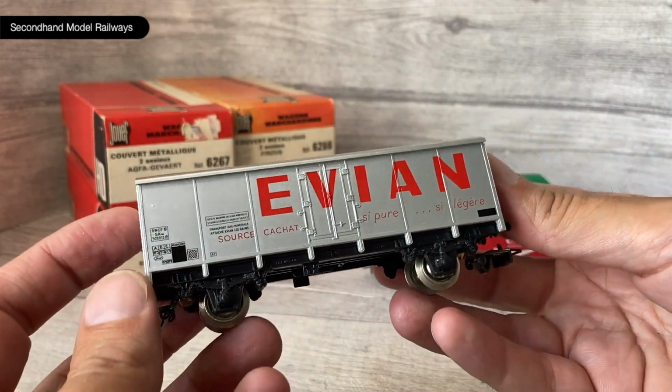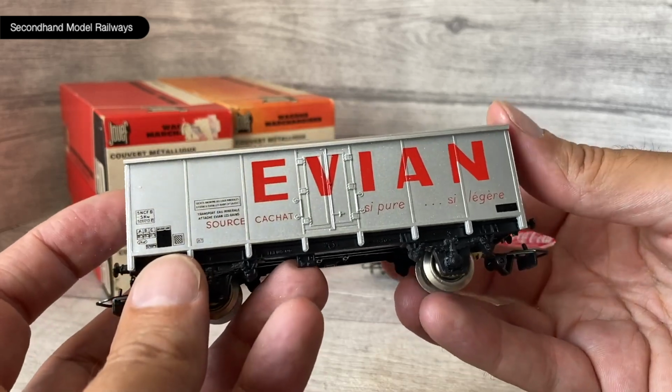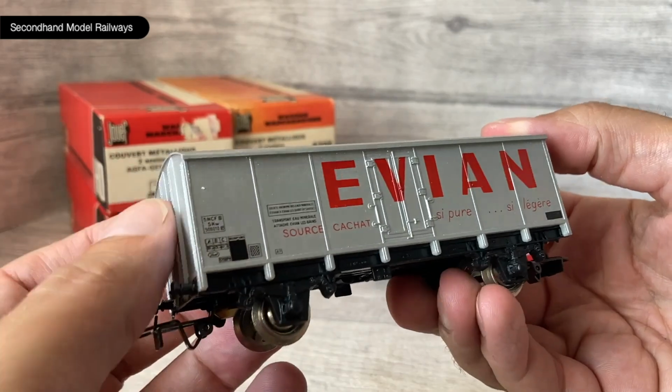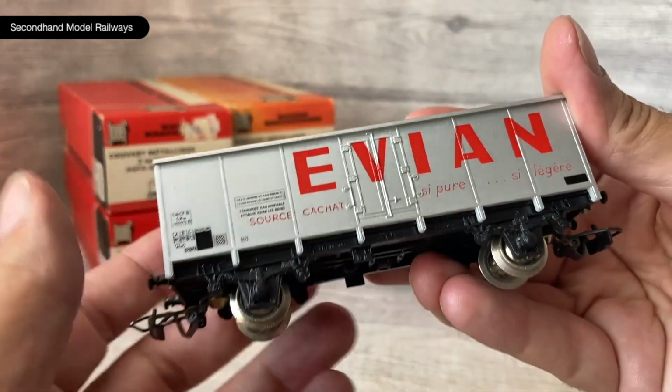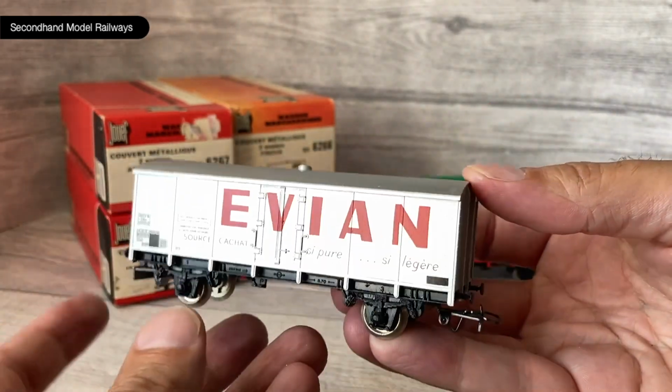Okay, picked at random, this is the next one here. It's the Evian water one, and this is number 6263. So again, this printing is very clear on the side of the wagon. This one's moulded in silver, obviously, and it has a silver roof, so there's no additional painting. But it does have the logo very large on the side of this wagon, and it does look very eye-catching.